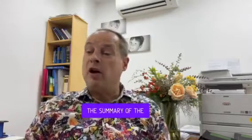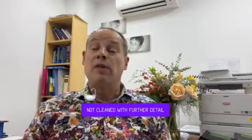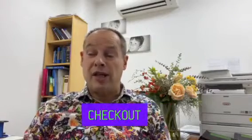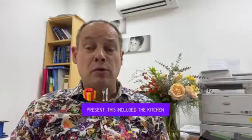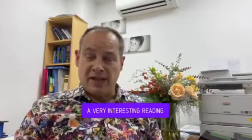The summary of the checkout report stated the property was not cleaned, with further detail contained within the checkout report and also qualified by photographs. This confirmed that several cleaning oversights were present. This included the kitchen white goods and appliances, and also the sanitary ware within the bathroom. Now, this isn't a Porters case, it's a test case from the TDS, and it provides a very interesting reading.